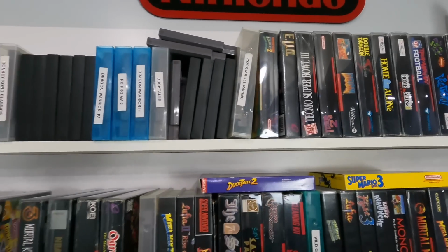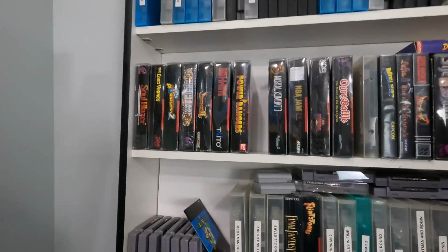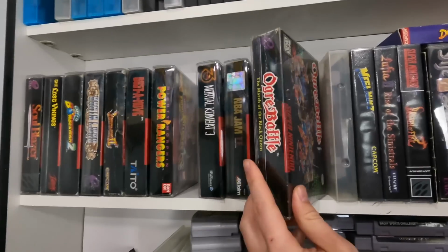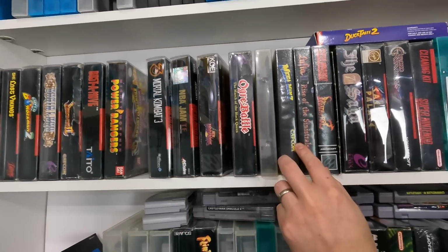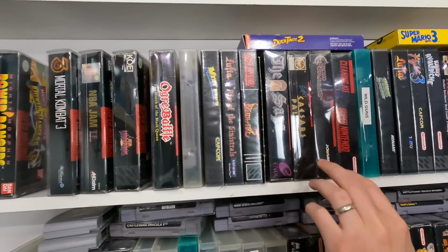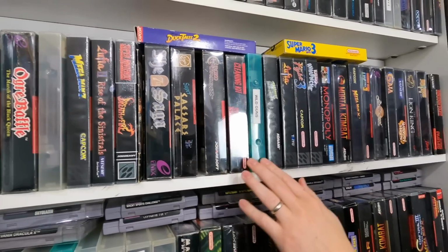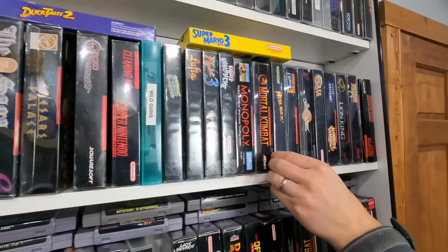Okay, and then on down, we've got some complete in box SNES games. We've got Ogre Battle here. That's a pretty cool one. There's Mega Man 7. Those are just collector's cases, so not technically complete. Of course, Chrono Trigger, complete in box. On down the line, Mega Man X3.